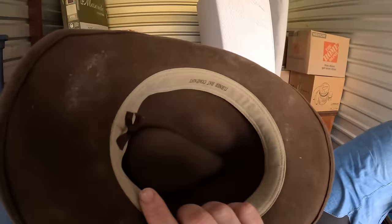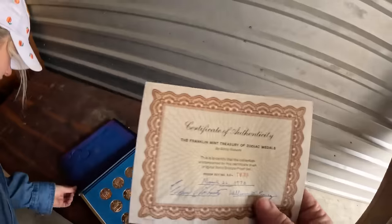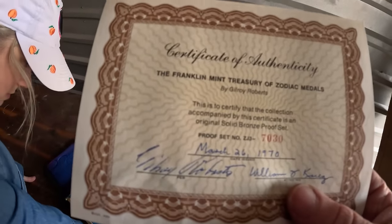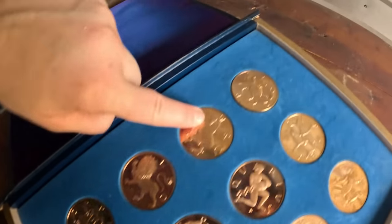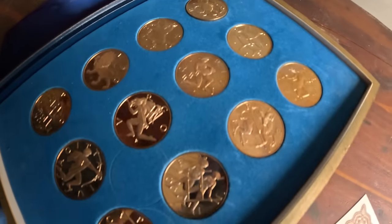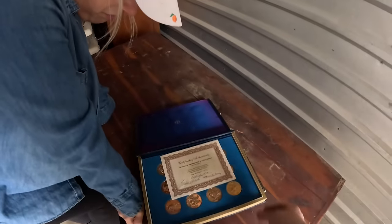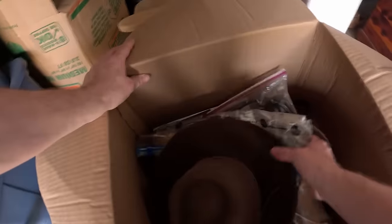All right, another good box, Leah. Just hoping we got a Turner Hat Company cowboy hat. And then she just found this, the Franklin Mint Treasury of Zodiac Medals. Oh wow, this is from 1970, March 26, 1970. So here they all are. It's got all the symbols, Virgo and all that stuff. So, no idea what that might be worth. It's kind of cool that it's as old as it is. Yeah, the box is a little bit rough.